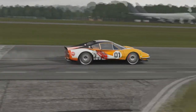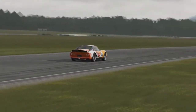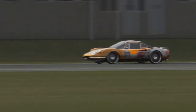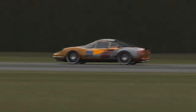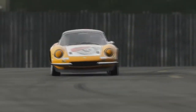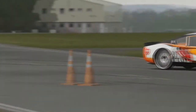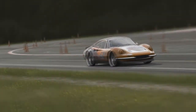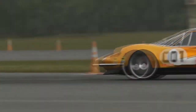So here we are, we've got the Dino flying off the line there. You can see very little wheel spin. The gearing on this car was very good. It did minimise the wheel spin quite a lot, both off the line and exit of corners. It's got a fair run of speed on it as well. It seems to pull all the way through all the gears that we used. Obviously we didn't use all 6 on this track. I think we got to about 4th gear, I think it was.